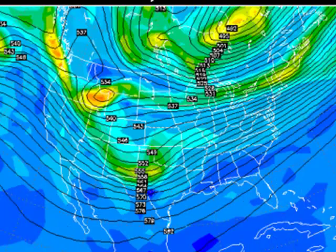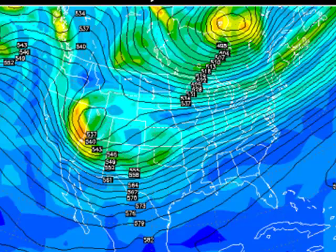This is Friday evening. Okay, and there's your energy out west. It looks much different than it did with most of the runs yesterday. In fact, let's go back and grab the 12Z run from yesterday off the European. We're looking at the same time frame.